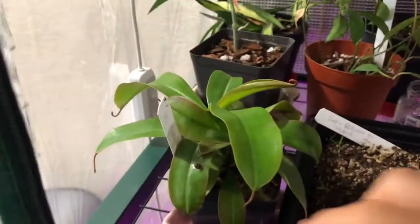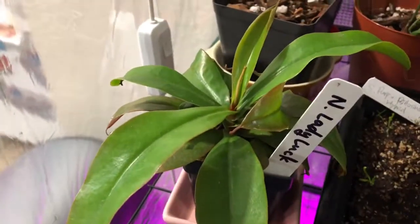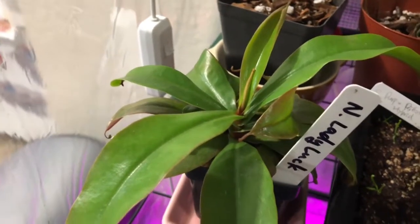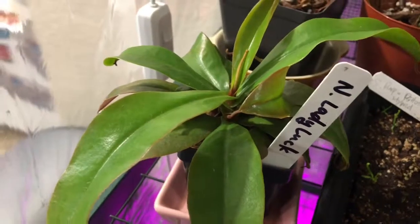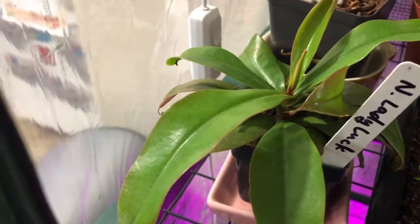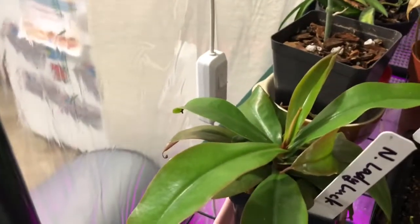Here is a Nepenthes Ladylike. It wasn't really pitchering well. This is probably the only one that's not really pitchering from last year, but it was kind of looking sad out in a kitchen windowsill, so I moved it here. First of all, it was dehydrated and I didn't notice it, so that was my fault, but I watered it and put it in here, and it looks pretty perked up and happy, so I think I'm gonna keep it there.